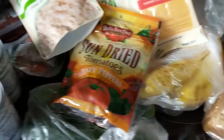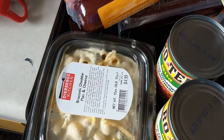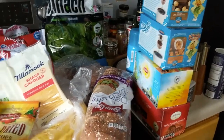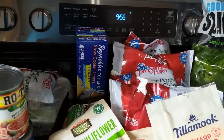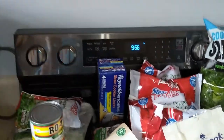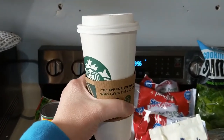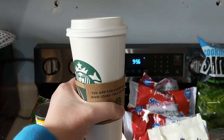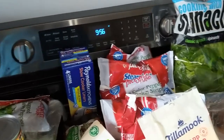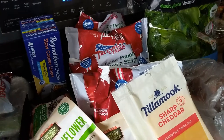Got some bread. For lunch today, I decided I wanted something kind of cheesy, so I got some broccoli cheddar mac and cheese. And I needed some more K-cups, so I got some K-cups. So this will be good for a couple of weeks, probably. And at the Starbucks in Target I grabbed a soy venti latte. And can you guys believe this is only 80 calories? No, I'm just kidding. It's like 250 with the soy milk for a venti. Assuming that they fill it up.